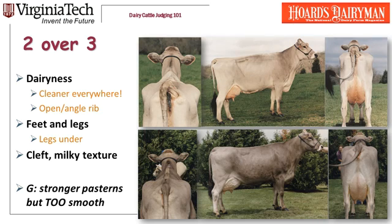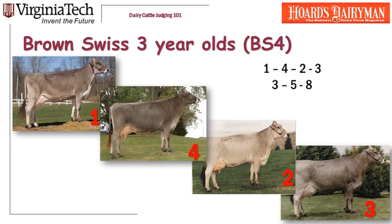Additionally, 2 has a stronger, more defined udder cleft and appears to have a milkier texture to her udder. I concede 3 is stronger on her pasterns. While I admire 3's powerful frame, I left her last because she is just too smooth and lacks that style and angularity to place any higher. It is for these reasons I place this class of Brown Swiss 3-year-old cows 1, 4, 2, 3.